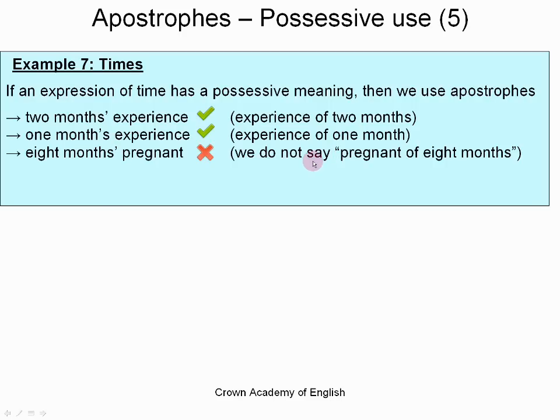And the reason, the rule behind it, is because there is no possession in fact here. There's no concept of pregnant of 8 months. That just does not make sense. That doesn't mean anything. Pregnant of 8 months. That is not something that we would say in English. It's nonsense. So in this example, 8 months pregnant, there is no possessive. There's no idea or concept of possession. We use apostrophes to indicate possession. Here there is no possession, so we do not use an apostrophe. So the correct way of writing this is without the apostrophe, 8 months pregnant.